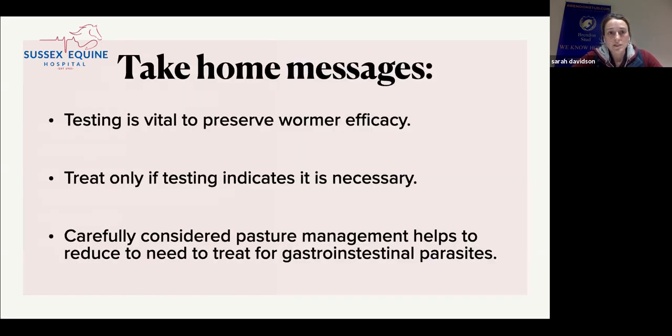So take-home messages here. Testing is absolutely vital to preserve our worm efficacy. And it is, like Emily said, for the greater good. It means that we're thinking about the long term rather than just the short term. Treat only if testing indicates it's necessary, and carefully consider your pasture management, which helps to reduce the need to treat for gastrointestinal parasites.